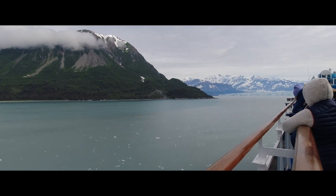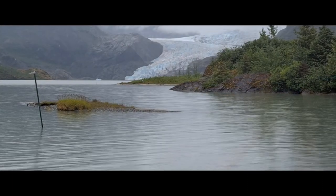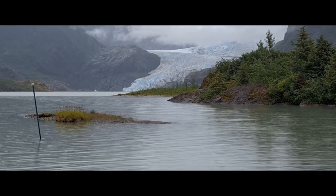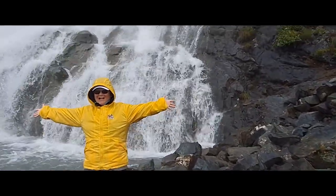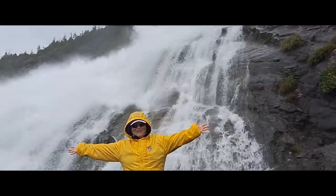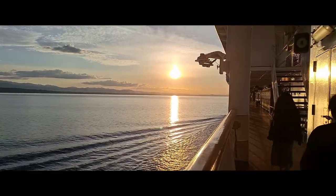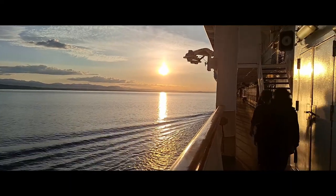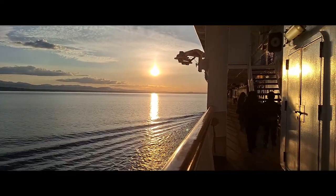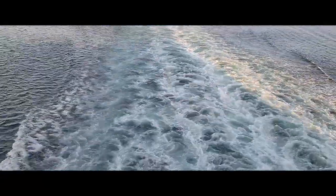Alaska is one of the most wonderful places in the world. From majestic glaciers to towering waterfalls, join us on our 12-day journey on the Crown Princess. Exploring 6 different ports along the Alaskan coast.